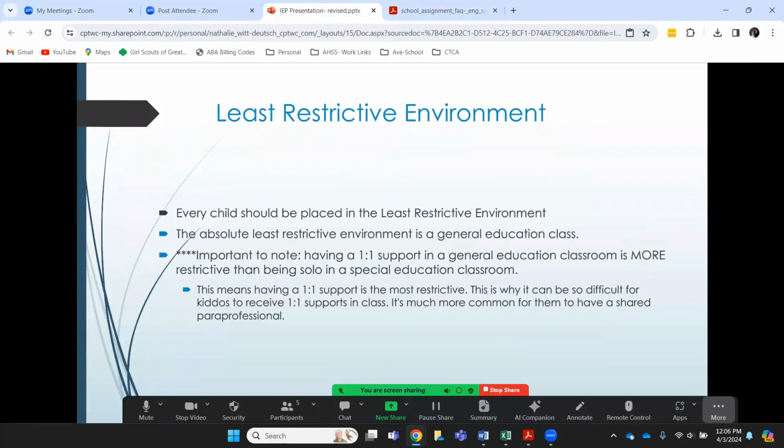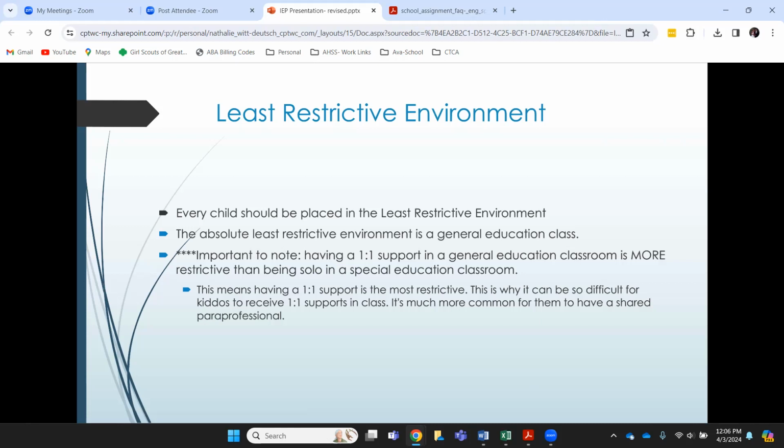So the first thing, again, at the beginning we talked about what a least restrictive environment is. Every child should be placed in their own least restrictive environment. And this will look different for each kid and each need. There might be some kids for whom the least restrictive environment is a therapeutic school placement, even though on that continuum of least to most restrictive environment, it is up there in terms of most restrictive. But for a particular child, that might be the least restrictive environment for them, given behavioral needs or education needs and things like that. The absolute least restrictive environment is going to be your general education classroom.